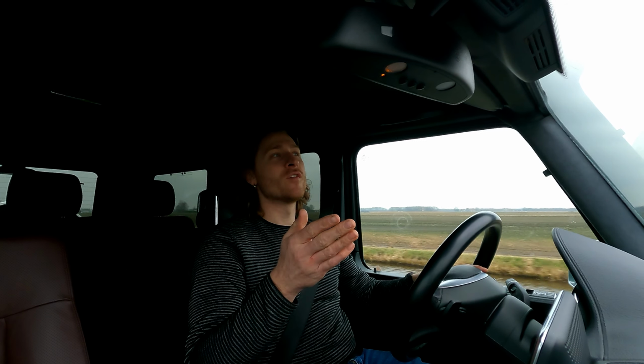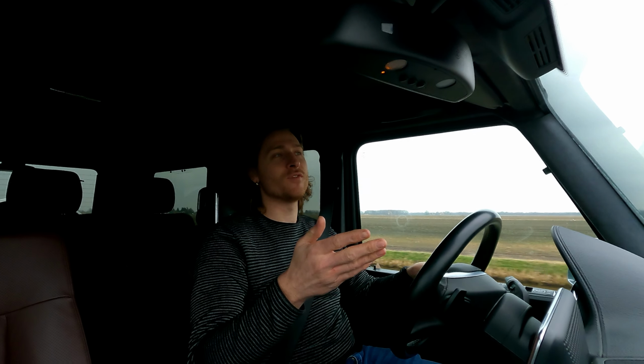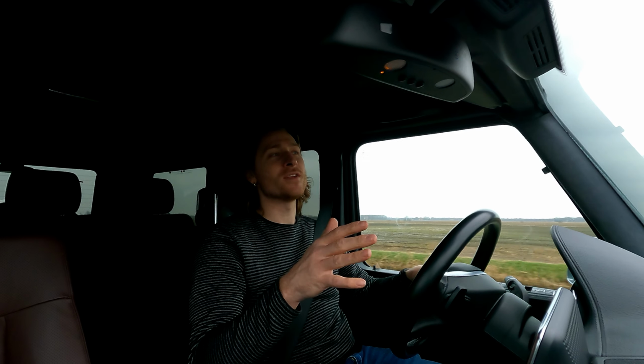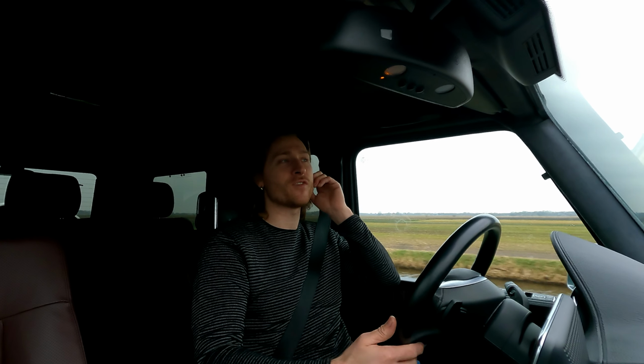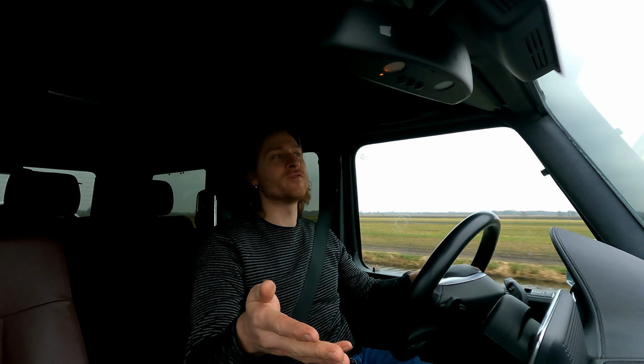And they are very good for value, because prices stay high. If you look now, there's still a waiting list for people to buy a new G-Class, so they will look to the versions before that. And this is the first G63 before the newer 4-liter V8.